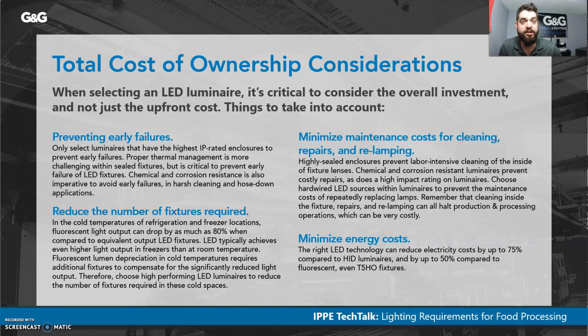Also, it comes down to energy costs. We can minimize electricity bills by up to 75% compared to HID fixtures. And even compared to some fluorescent fixtures, even considering T5HOs, we can still save about 50%.